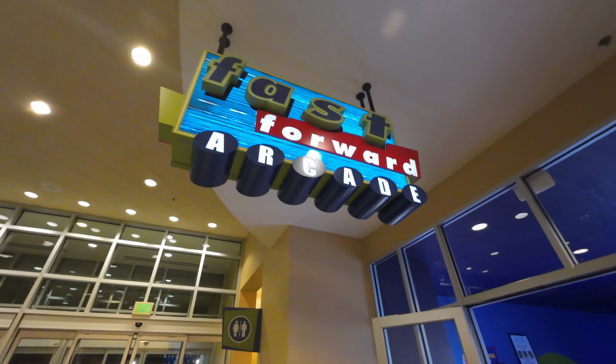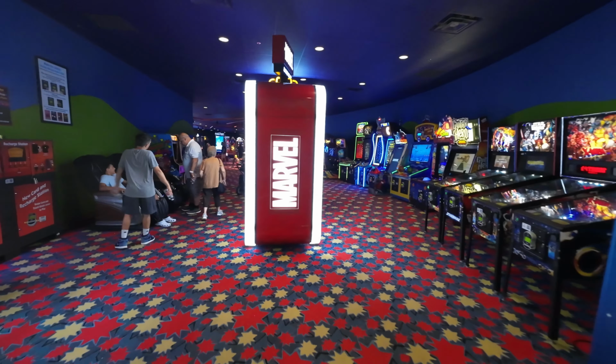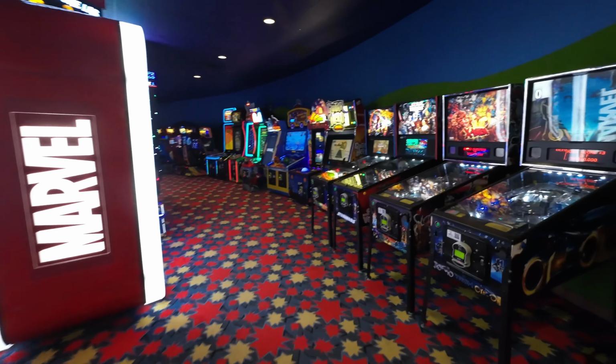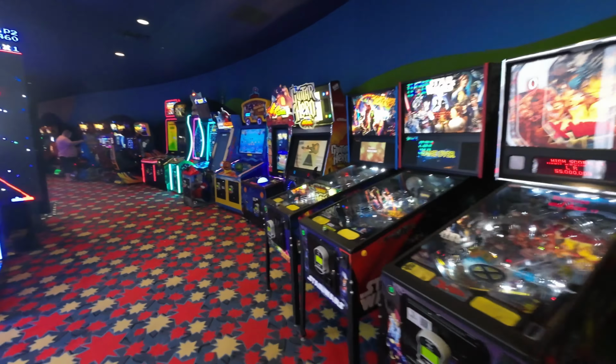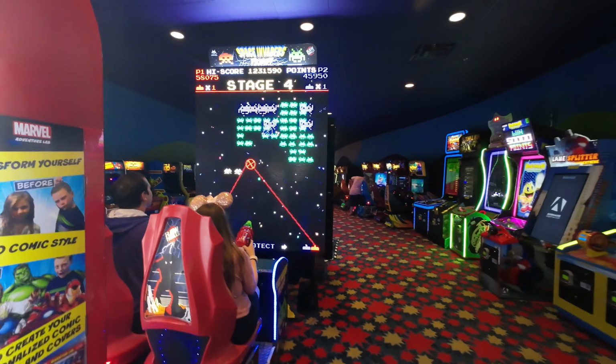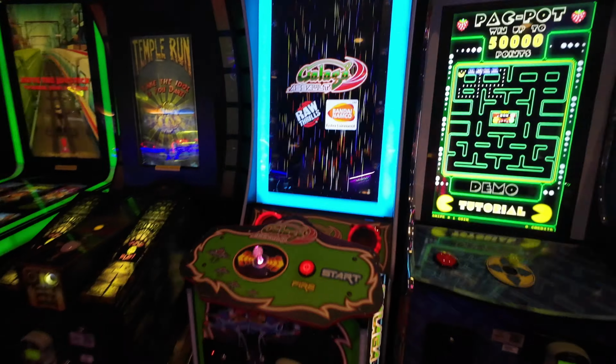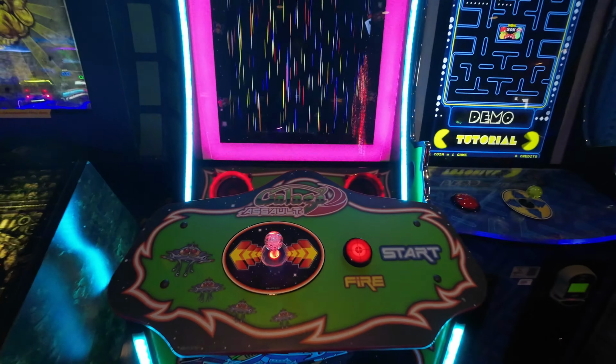Just opposite of the food court, you'll find the Fast Forward Arcade. This arcade is actually one of the better arcades I've seen in any hotel in a long time. The space was pretty big. It had a great variety of games from all eras, and it seemed as though every game was working.